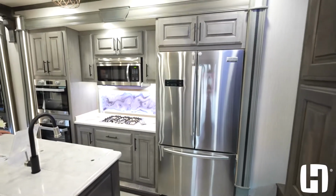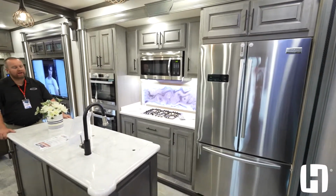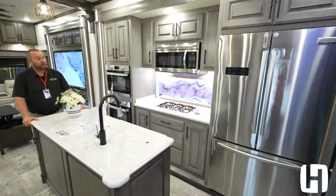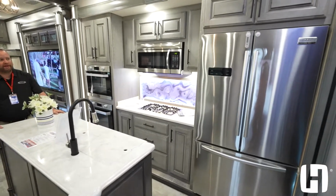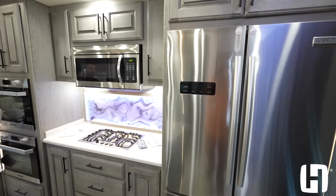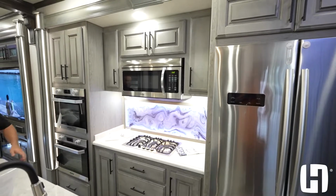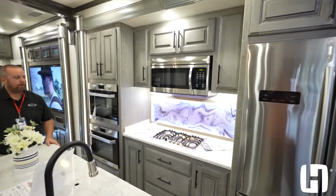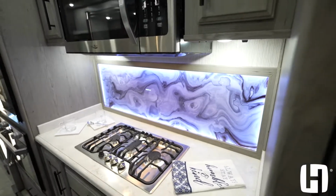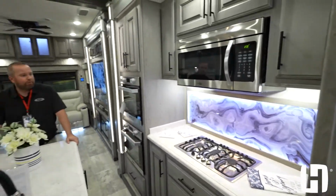We are now on the inside of our Landmark Daytona. A couple great features that you're going to notice upon entry is our main appliance package here. Fully residential. You've got the large refrigerator just like you'd have at home, the 30-inch microwave, and then you've got the nice 3-burner cooktop up here, and that is highlighted there with our backlit backsplash. So, pretty cool little feature we do.